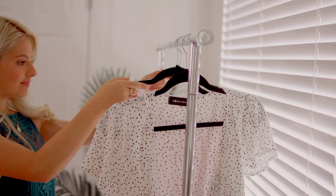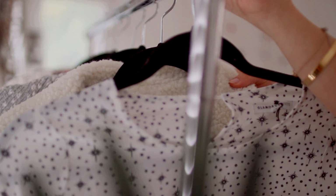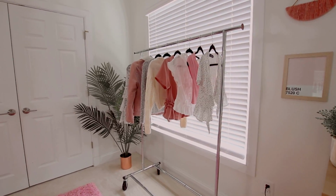So I try to make sure that the clothes on my clothing rack kind of fit with my room's color scheme so it can look cute in that way, but also of course it's still storing my clothes and keeping all that together, which is great.